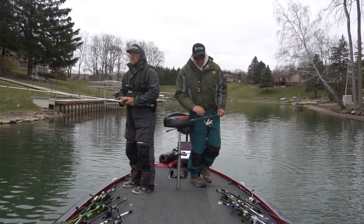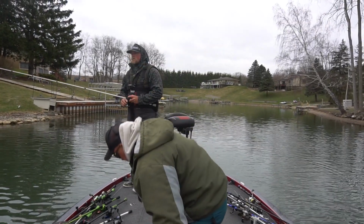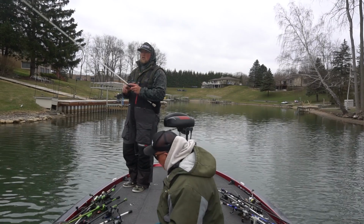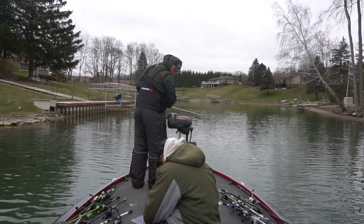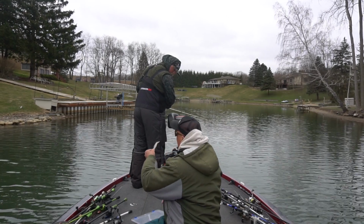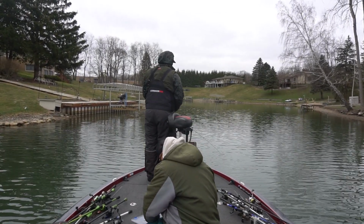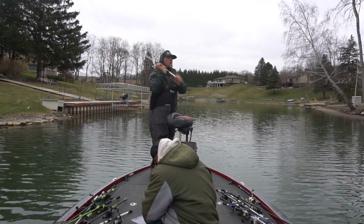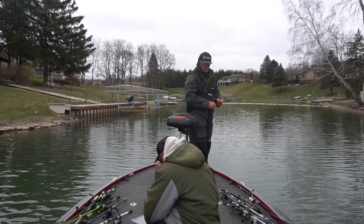Show you the jerkbait I smashed them on years ago. Those muddy ones like this. There it is. I remember that one. We used to pull it on that. I can find some more like this.